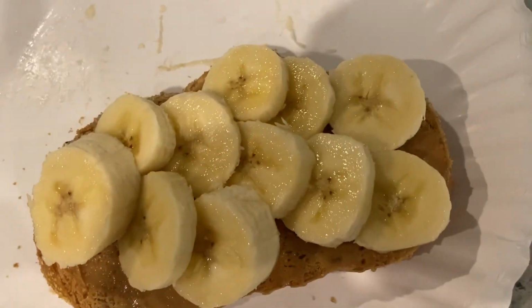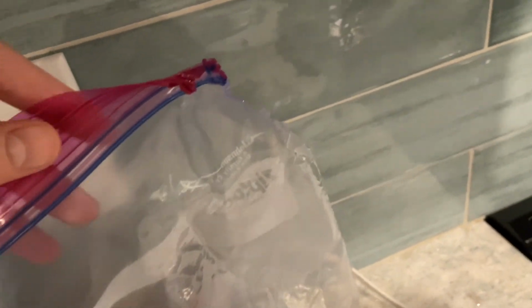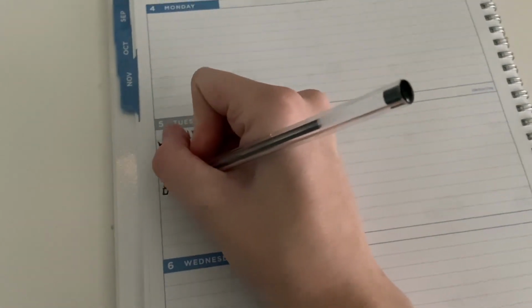Voila. Wow. Sitting on top of the toaster and it did that. That is so bad. This is why it says for experts only. Please don't do that at home. Please don't burn down your house. I almost did. Okay, we're gonna check off healthy snack.